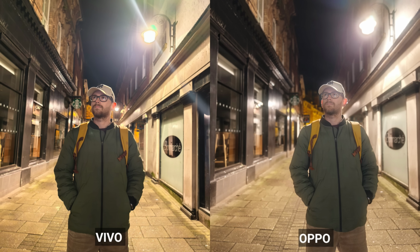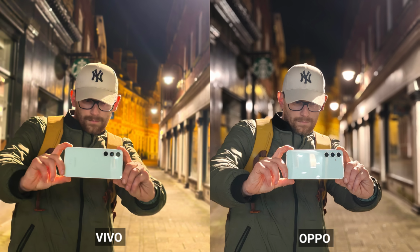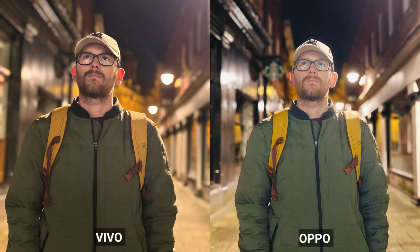Portrait photography at night, you can see that Vivo is struggling with the flares. However, quality is a bit better on Vivo. OPPO was struggling sometimes with autofocus as well. What do you think? This is AI with Vivo, but OPPO looks very, very artificial as well, which I'm really not a huge fan. Looks like I've been copy and paste it into the picture here.